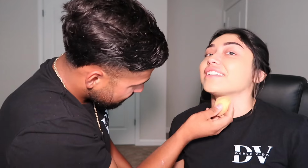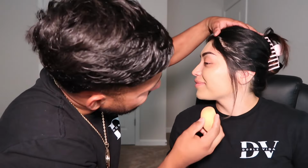I can't see fully through the viewfinder, and I'm trying not to look at the mirror. Do you feel like you're doing good? That blending? I'm doing good at blending. Do you put this on your nose? Yeah, you use it everywhere. Ni modo que no te vayas a poner foundation en la nariz.